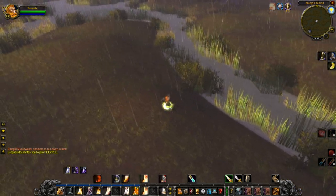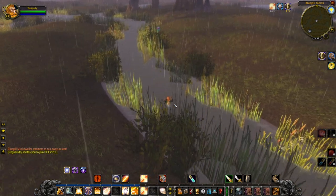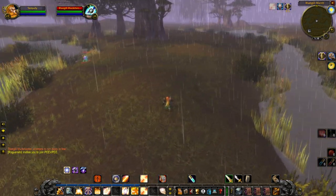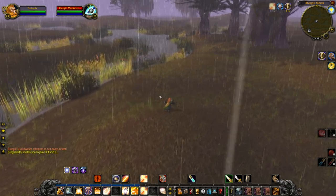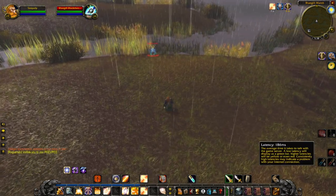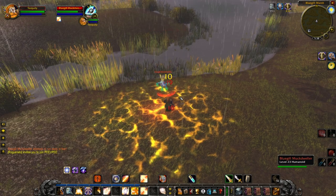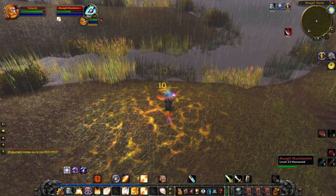The whole reason why we have Consecration in this build at this low level is, number one, to allow us to be able to deal with multiple mobs at once in case things go bad, or in case we want to or need to for a quest or something like that. But more importantly, it's giving us a spell that we can turn our mana into DPS in a front-loaded manner. So basically you do one Consecration and then you stop.